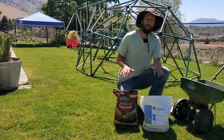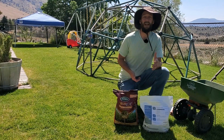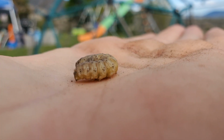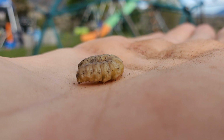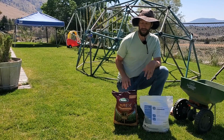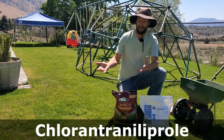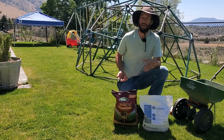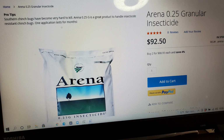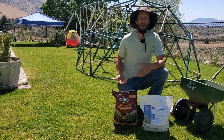Now, the reason we put products down before July, let's say July 15th, let's just peg that as a number here. If you're putting products down July 15th, those larvae are already coming out and starting to feed at that point. Now, if you put down a product like this, which uses the active ingredient chlorantraniliprole, a product you could probably find at your local Walmart and every other big box store in town, there are other products out there that use different active ingredients, but this particular one is not very mobile in the soil. It's not very water soluble.